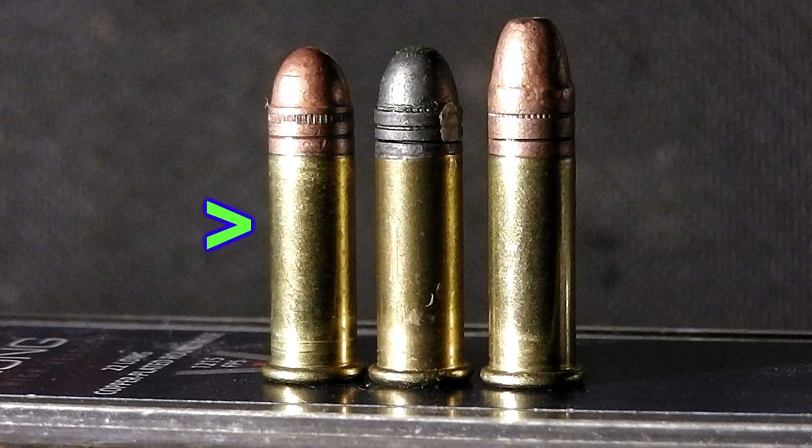On the left we have a modern CCI long round, and on the right we have a 22 long rifle mini mag. Now if I just showed you this photo without any other context, you'd probably have a hard time believing that the round in the middle is 88 years old.